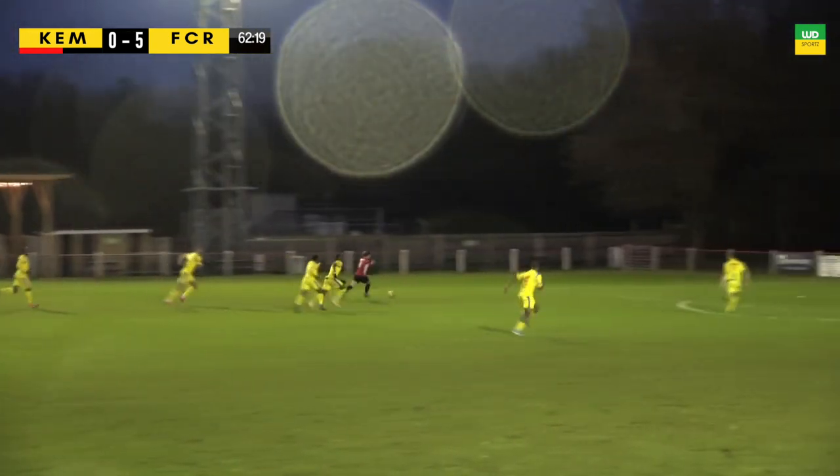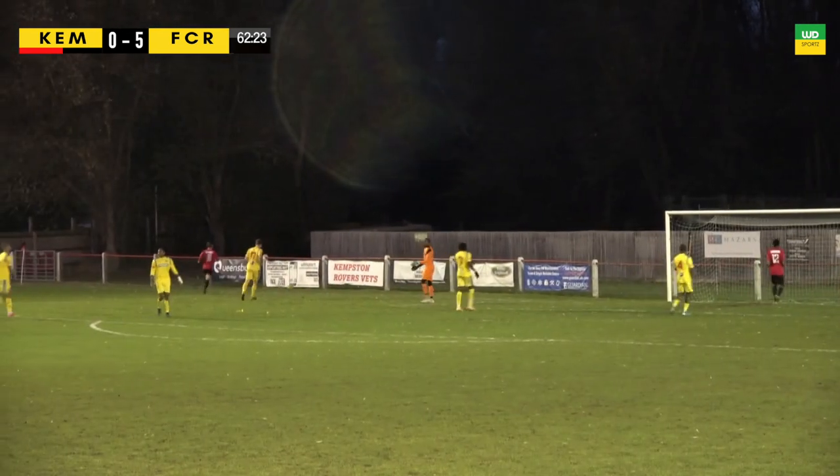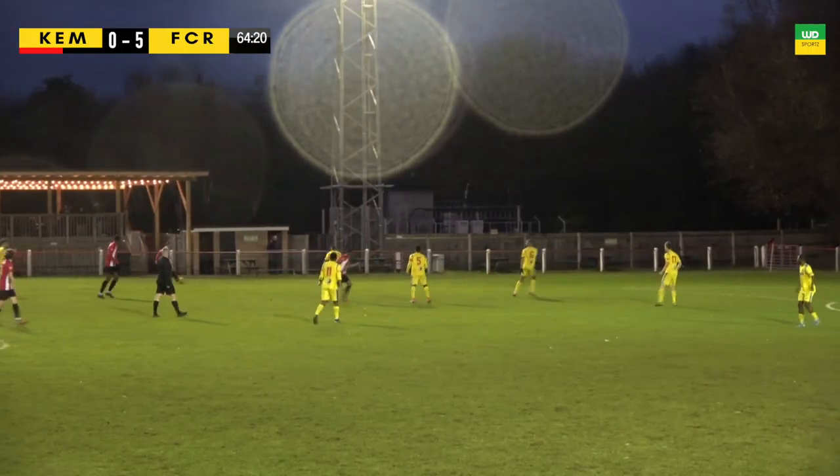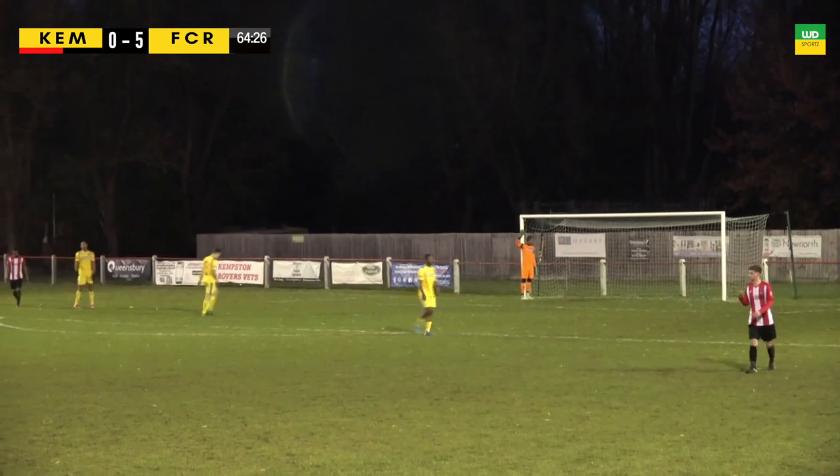And here come Kempston. Rare sight of goal for them, and it's a lovely bit of run play as well. Still going, and the shot is well saved. Great bit of dribbling. And here they come again. And that's a shot that has sailed miles over the bar.